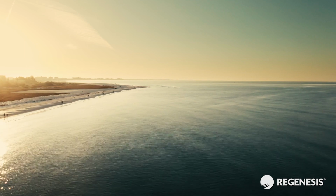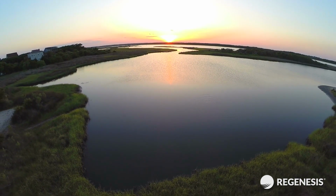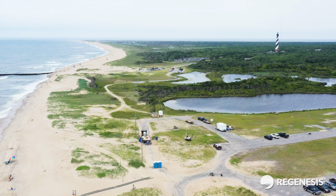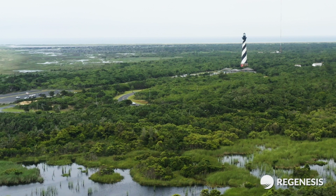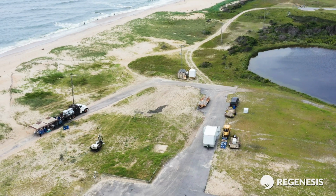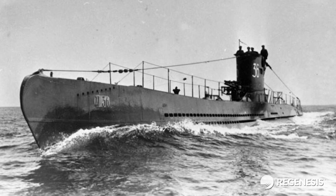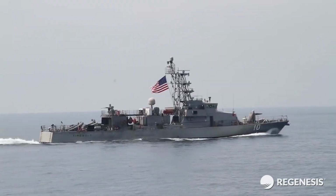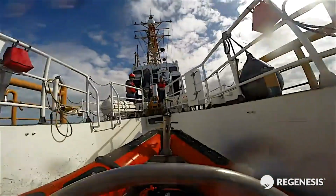Located within the bounds of the Cape Hatteras National Seashore in Dare County, North Carolina, the site is approximately 1,000 feet west-northwest of the former historic Cape Hatteras Lighthouse and a mere several hundred feet from the Atlantic Ocean. The U.S. Navy continued to utilize the site as a submarine monitoring station up until 1982, at which point the U.S. Coast Guard acquired the site.